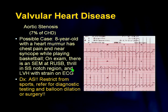So, in case you might get an 8-year-old with heart murmur, chest pain, near syncope while playing basketball. On exam, harsh systolic murmur, right upper sternal border, thrill in the suprasternal notch region. And look at the left ventricular hypertrophy on the EKG. Remember, V5 and V6, big voltages. That's left ventricular hypertrophy. And look at the abnormal ST T-wave segments.